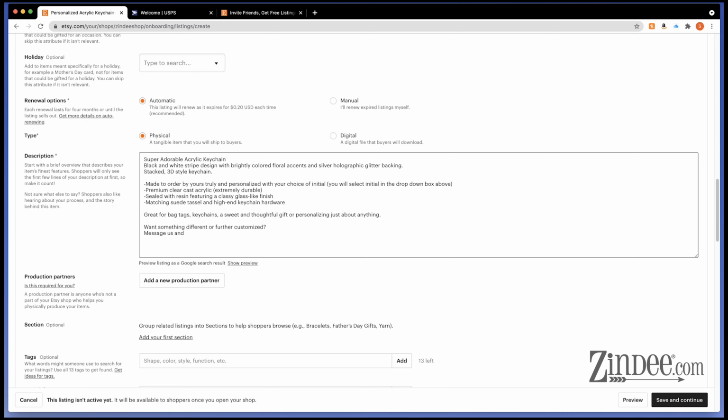Okay, messages, and we would be happy to set up a custom listing for you and create just what you need. And then you can put a little bit more detail. We have thousands of shape choices. Let's do shape choices, as well as color combos and designs. Nice thing about these keychains and all bag drills, all this stuff, the options are limitless. So you can make something for just about anybody.